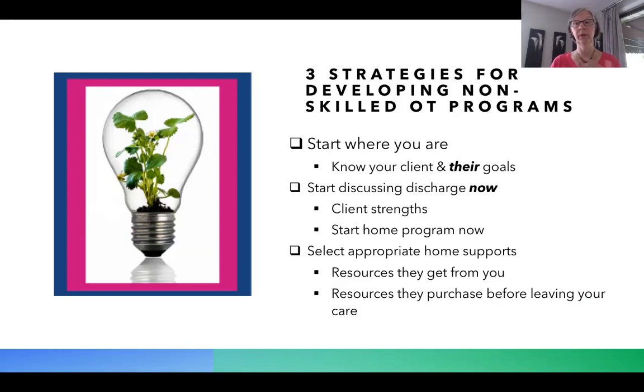So for example, if somebody wants the video mirror therapy program, you can offer for them to go ahead and pay for that and get them going with that while they're still in therapy. If somebody really wants that book, Pete's book, for example, you can help them purchase that book while they're in therapy and then go through that book with them, have them pick out the items that they think are valuable to them. In all of these interactions, this is how you're learning more about your client and setting them up for success in these non-skilled programs.